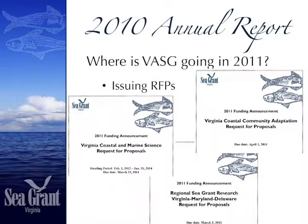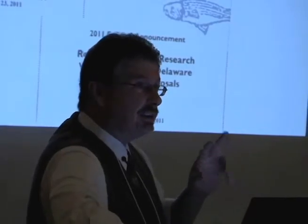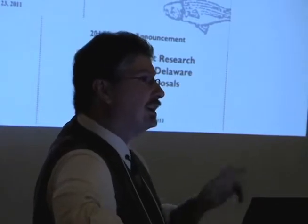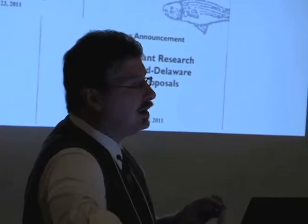We've issued 3 RFPs. They're floating around on the table right now. They're on the street now. One is our standard coastal and marine science RFP. This one is now a 2-year RFP, based on that experiment with the 1-year RFP and the tactical approaches that people were taking, and what feedback we got from the PIs and what the numbers look like.